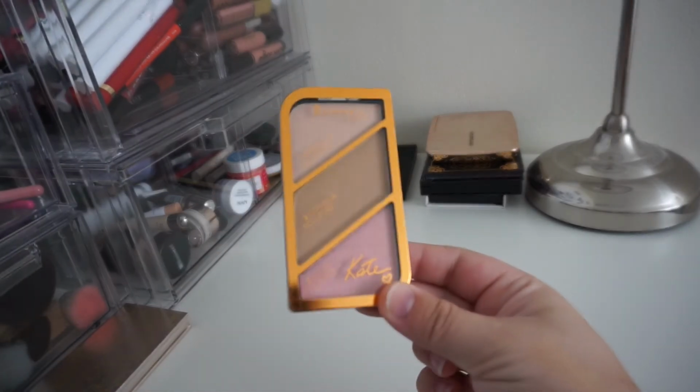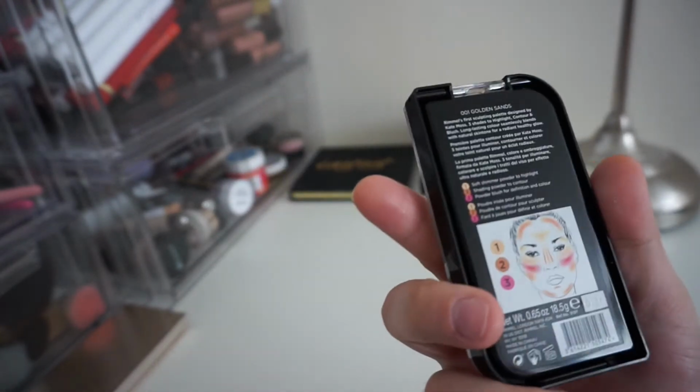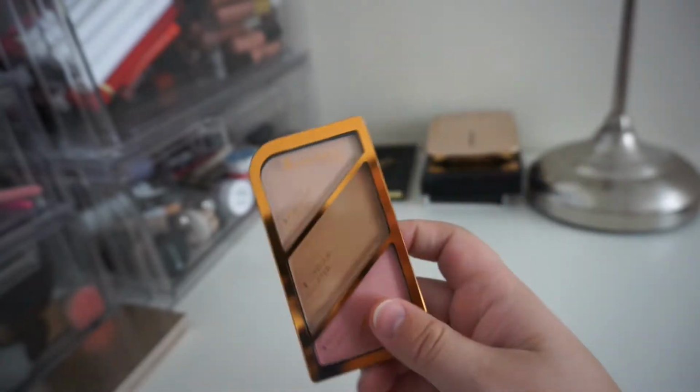This I'm just going to get rid of. I've never used it. I've never had any desire to use it, so this is just going to go away. This is the Rimmel Sculpting Palette in, I think, Light or Fair or whatever they call it.